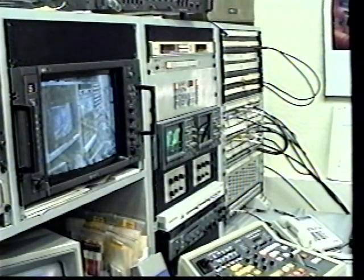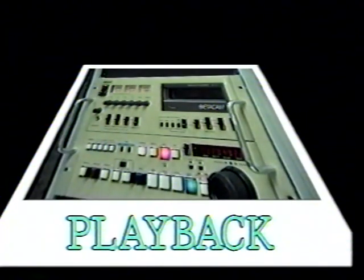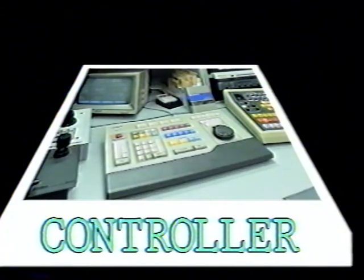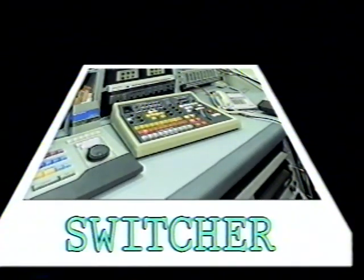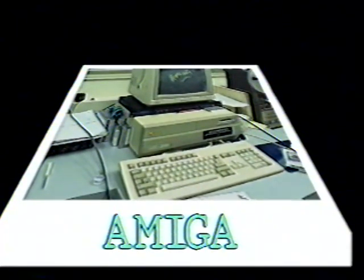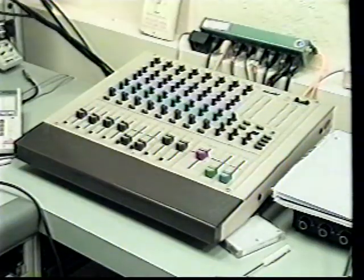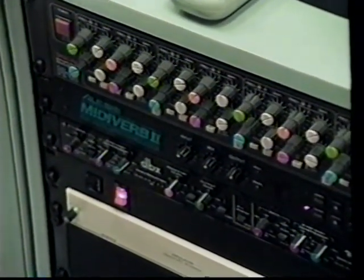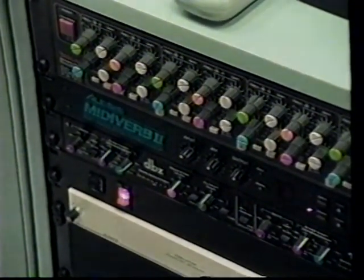This is a good example of a studio-oriented desktop video environment. There are several machines for playback, a master recorder for the final edit, a controller to manage the operation of all the machines, a switcher for selecting which information you want, and an Amiga for graphics and special effects. Many studios also feature extra equipment called outboard gear that can be used to add dimension to a show. Some of this gear includes multi-track audio, digital video effects or DVE, and support equipment to ensure the quality of the show at every stage of production.